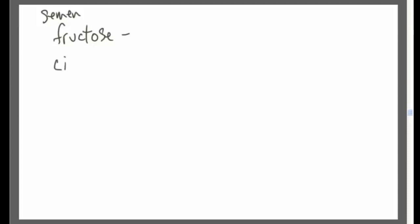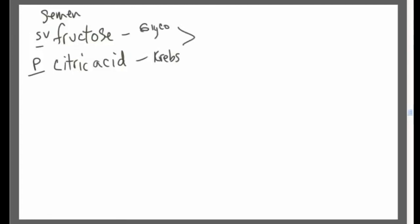There's also, and by the way, this is more from the prostate fluid, but you don't need to know. That's more in the seminal vesicle. This is more in prostate, but I will not ask you guys this. Citric acid from the prostate, where does it go? See, this goes into Krebs, and this goes into glycolysis. And they both are there to make what? ATP.